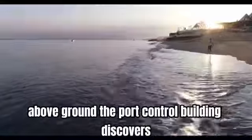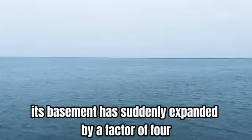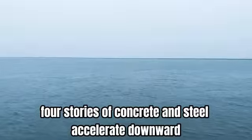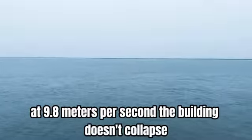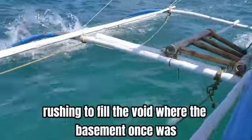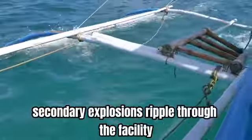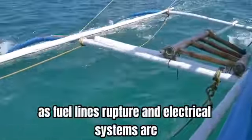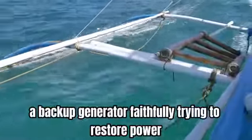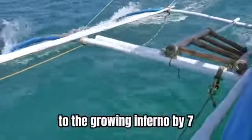Above ground, the port control building discovers its basement has suddenly expanded by a factor of 4. Without foundation support, 4 stories of concrete and steel accelerate downward at 9.8 meters per second. The building doesn't collapse, it implodes, rushing to fill the void where the basement once was. Secondary explosions ripple through the facility as fuel lines rupture and electrical systems arc. A backup generator, faithfully trying to restore power, instead contributes 400 liters of diesel fuel to the growing inferno.